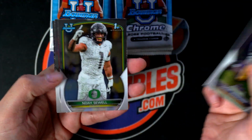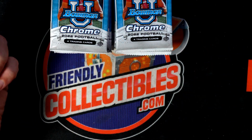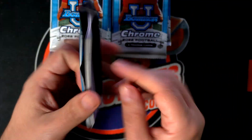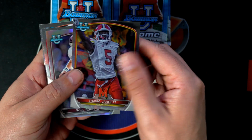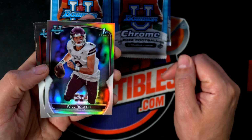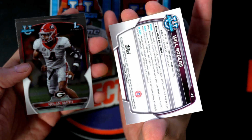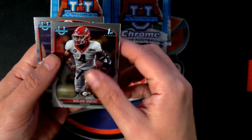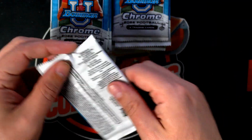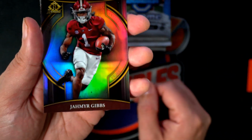Let's see what we can find. Chad is an Ohio State Buckeyes fan, so if we're rooting for something, I think we're all going to start rooting for Chad to get a CJ Stroud. Or no, yeah, it's Stroud, right? That's our guy we want to pull. He's the Ohio State guy. CJ Stroud is who we want to see. From the Buckeyes. Here's a Gibbs. He's pretty good. Nice Invicta.